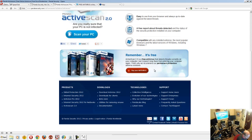And the active scan is free. It's a free antivirus that detects threats currently on your computer, but it doesn't stop them from entering your computer. That's why we recommend our permanent protection antivirus solution.